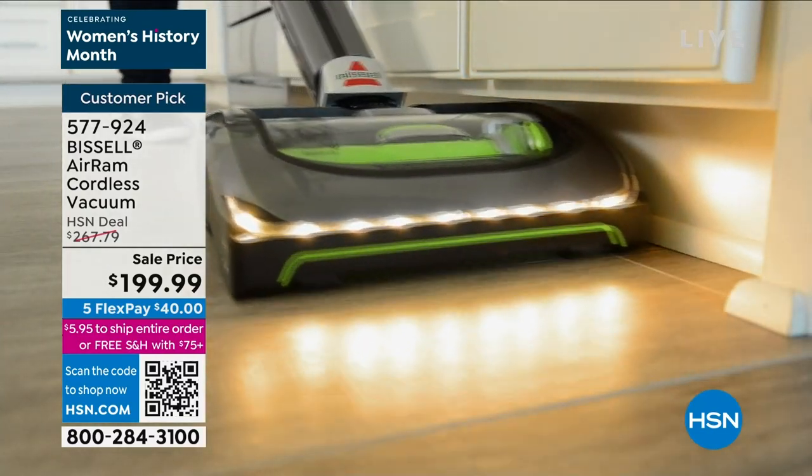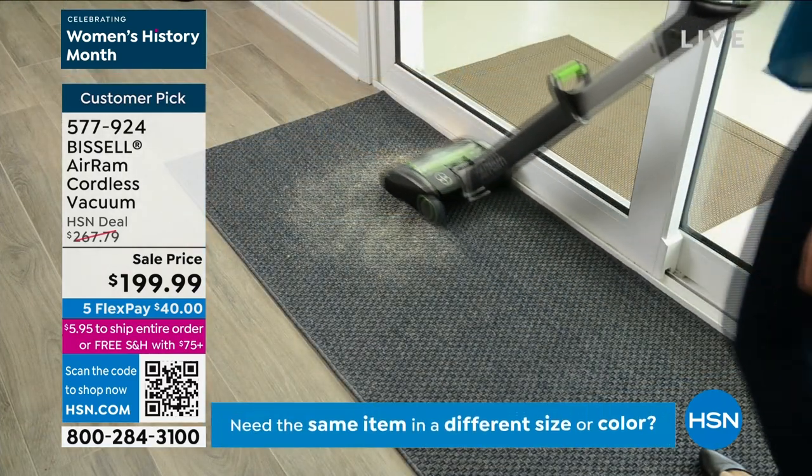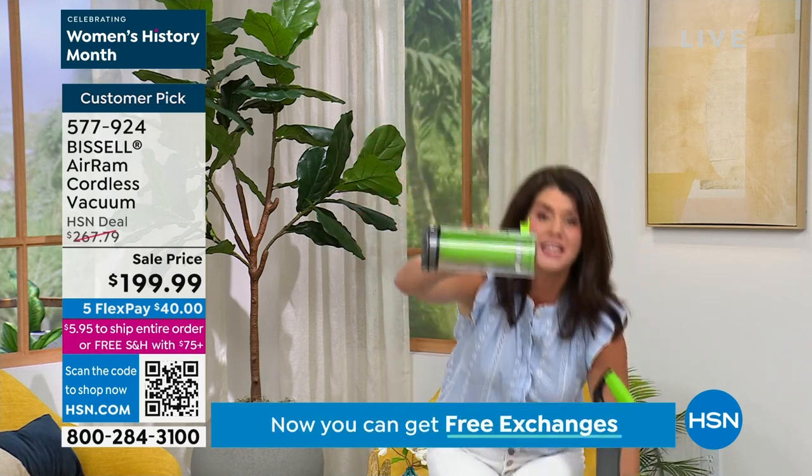It's gotta make you feel good. People are passionate about it. They post about it. This is literally going to be your vacuum upgrade, but it is cordless with a 40-minute runtime. And I'm telling you right now, it's all about compression tank technology.